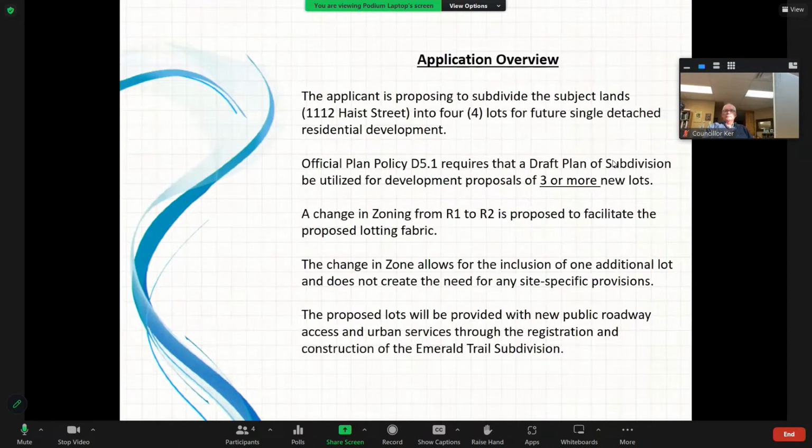So the overview of the application that we have is pertaining to 1112 Hay Street. So that property is located at the corner of what will be Kersey Crescent, which is one of the roads for the new Emerald Trail subdivision, and Hay Street. So this property, in consultation with our client, they're looking to develop it as 4 lots.